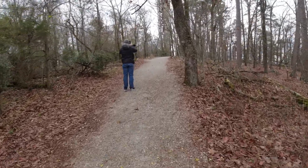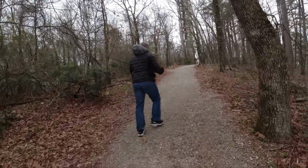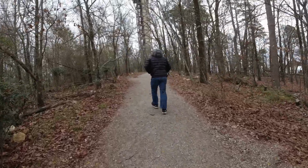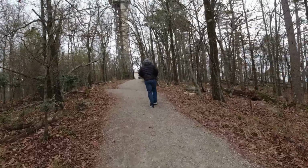But as you can tell again from my labored breathing, this is a straight up incline. And I'm labeling this as one of the hardest trails simply because of the steepness of the grade.